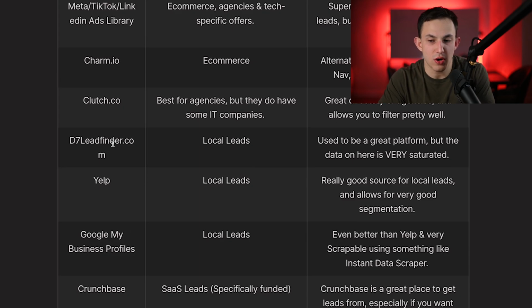Now, Clutch.co is not the biggest database. It pales in comparison to the ones that we just talked about. But the thing with Clutch is it's best for agencies, and you can target very specific agencies. So if you want specifically SEO agencies that work with specifically e-commerce companies, using something like Clutch.co, you could end up finding those people.